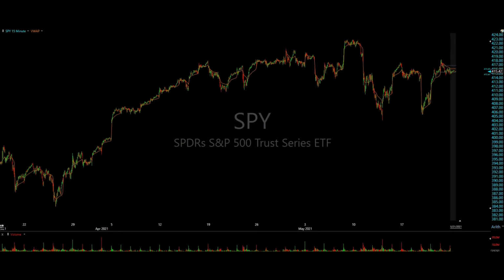Obviously, you can see, first of all, we're looking at a 15-minute chart of SPY. The boys have been playing some games, pretty much stuck in this 20-plus point channel from the 14,419 down to 404 and change, and back up. So back up, back down, zone to zone, level to level. You saw that significant reversal off of Wednesday's lows.